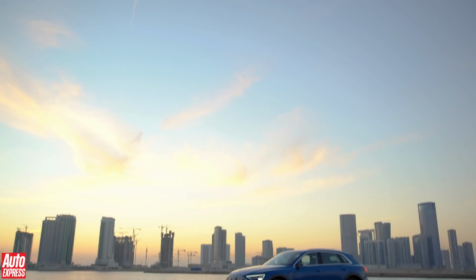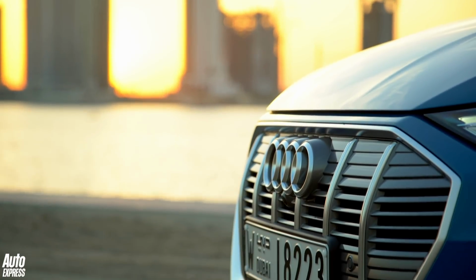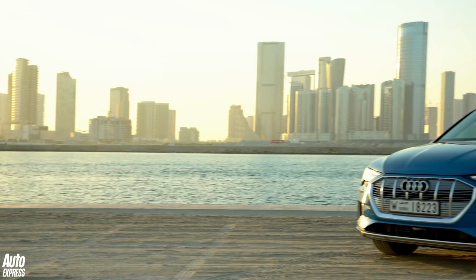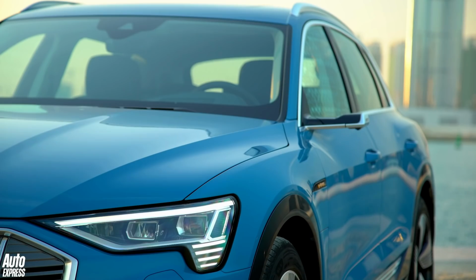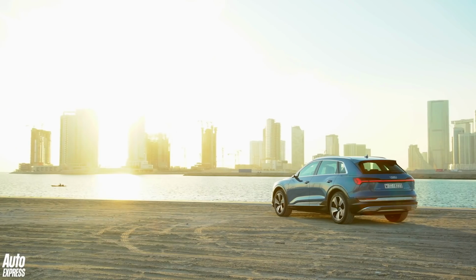The Audi E-Tron is a German firm's first ever all-electric production car, arriving in the UK a full 2 years after Tesla's Model X and several months behind the game-changing Jaguar I-Pace. It will soon spawn a range of full EVs, including a production version of the E-Tron GT concept and a coupe-styled E-Tron Sportback SUV.